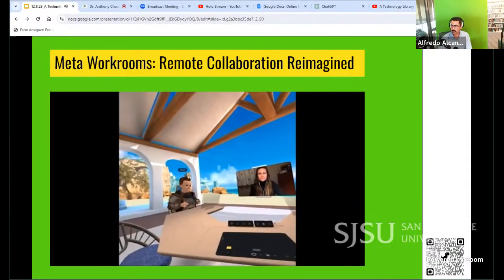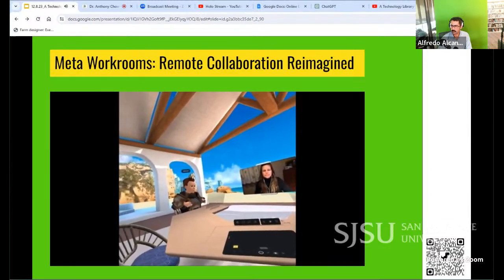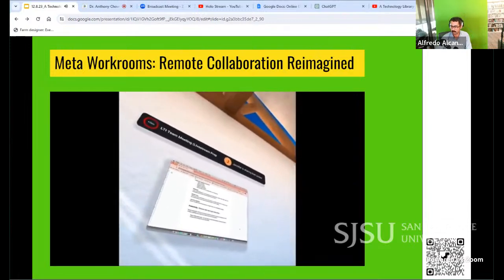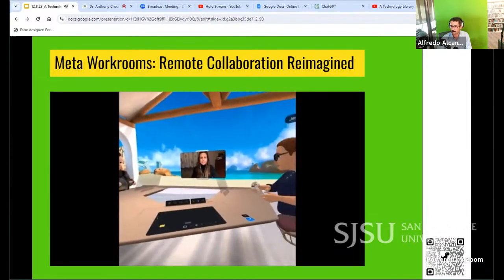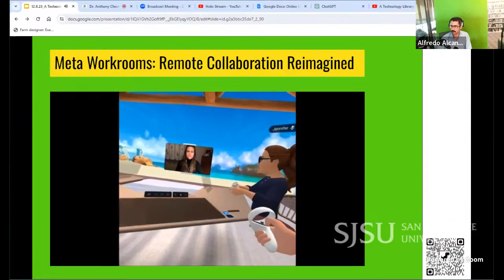Now let's talk about productivity and discover new ways to get more done. With the remote desktop app, you can seamlessly integrate your physical computer screen and keyboard into VR. You can experience a flow between your virtual and physical environments like never before.